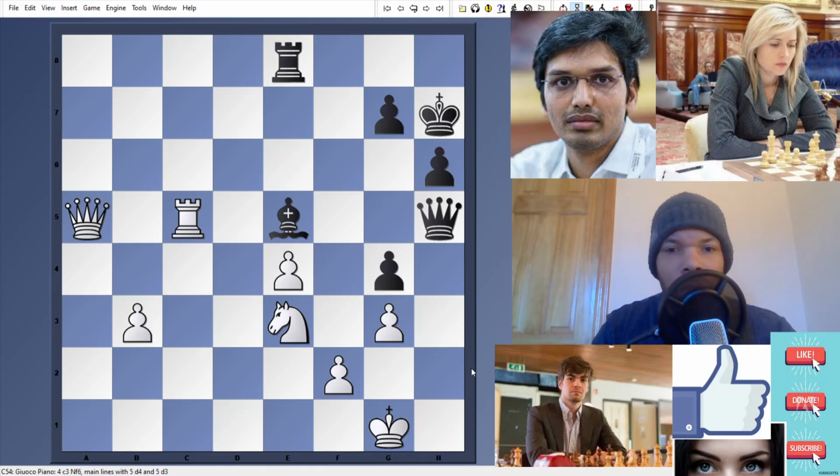queen a5, and that's an annoying pin that the queen and rook on a5 and c5 respectively have on the bishop that's on e5. And look where the queen is on h5. This is right up Jordan's alley, as he can just simply pin and win basically. So it forces Harikrishna to give up the pawn. So rook d5 is played.